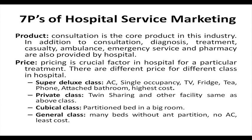So, the 7 P's of hospital service marketing. Here we have the product, which is consultation as the core product. In addition to consultation, there is diagnosis, treatment, casualty, ambulance, emergency service and pharmacy, which are also provided by the hospital. The pricing is a crucial factor in a hospital for a particular treatment.